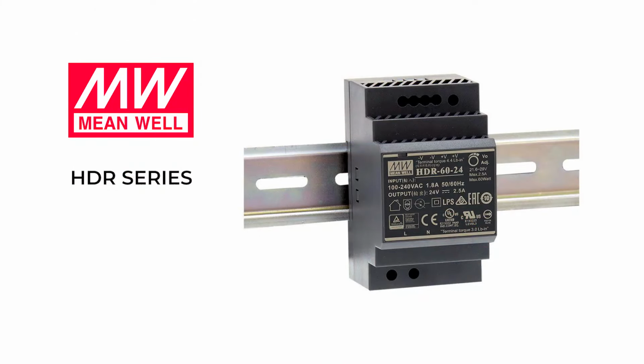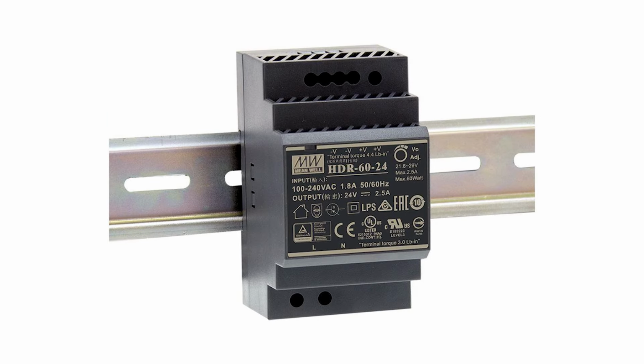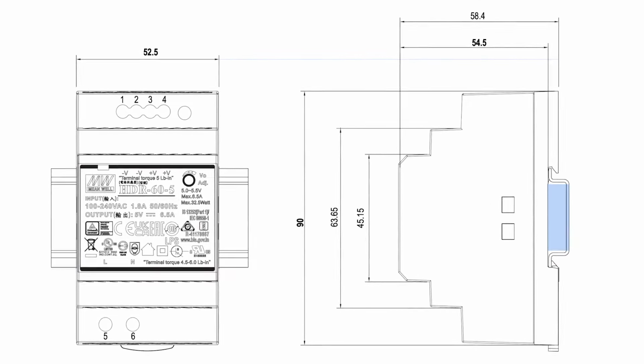The Meanwell HDR series features ultra-slim designs, universal inputs, no-load power consumption, adjustable DC output voltage, and free air convection cooling. The slim HDR series can be installed on TS 35 by 7.5 or TS 35 by 15 mounting rails. Their bodies are 52.5 millimeters in width, which saves cabinet space.